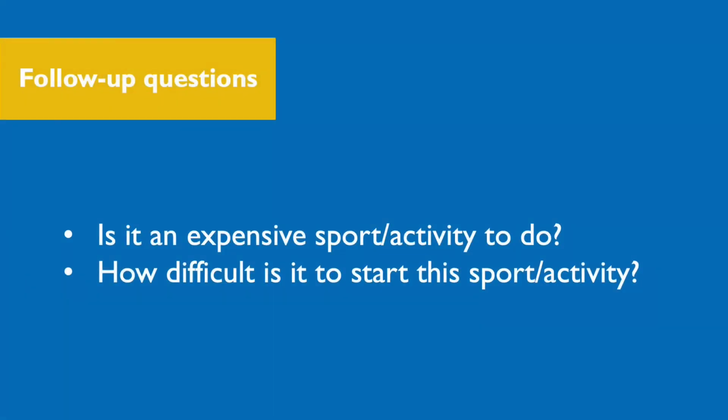Then, as you know, there are 2 follow-up questions at the end of the talk. And these questions relate directly to the content of what you've just been talking about. So for this task, the examiner might ask you, is it an expensive sport to do, or how difficult is it to start this sport?